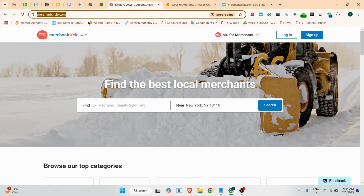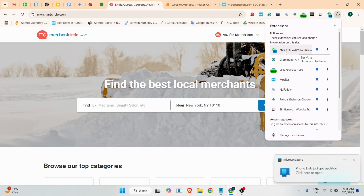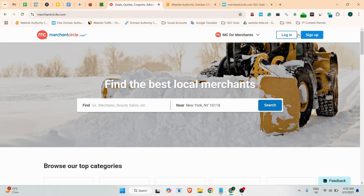Before we start, we can do some research, and I can also talk about how you can access this website's sign up form. You can use a VPN. I'm using a GenMed VPN right now. This is totally free. You can download this extension and use it. Then you are able to see the profile creation option on this website, like a sign up.